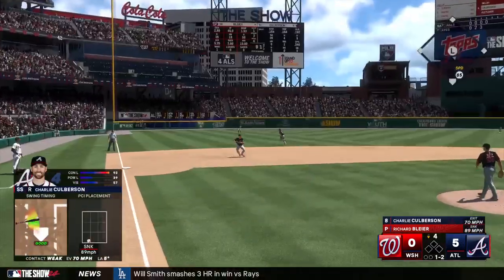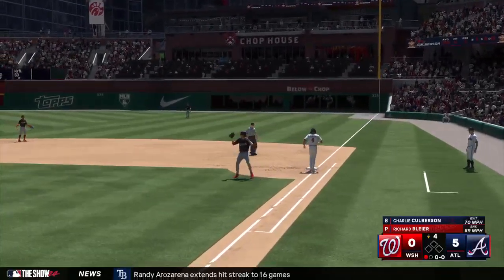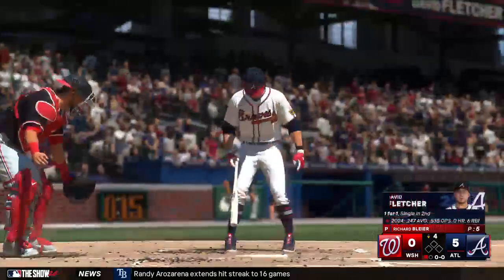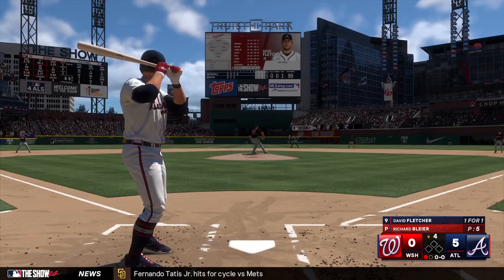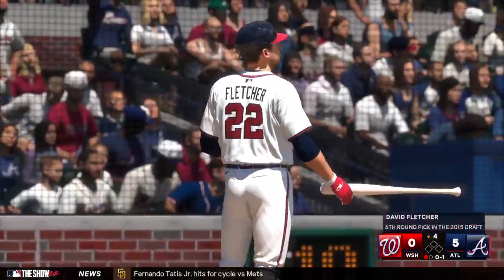That's to third. Senzel throws to first. Leadoff hitter retired in the fourth. Now left fielder David Fletcher, next to hit, and he's already singled in this game. He swings and fouls one off.